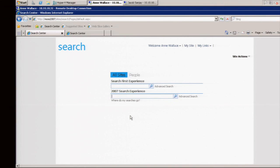So that's one of my favorite demo environments. Let me give you an overview of what you're seeing right here. What you're looking at is a 2007 portal with the Search Center. It's pretty much an out-of-the-box setup, but the only difference that you're seeing here is that we have the 2007 search box, out of the box, just with a different title. And we also have the Search First Experience search box.